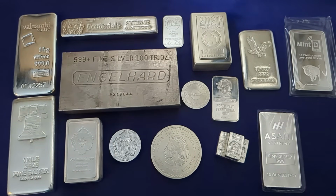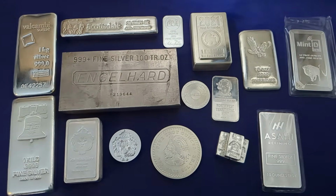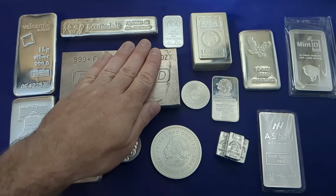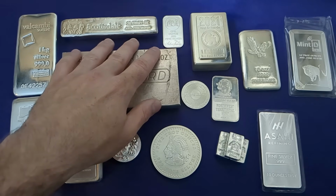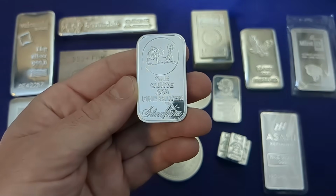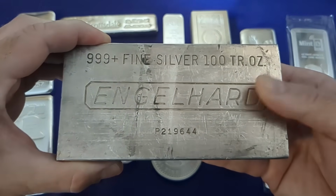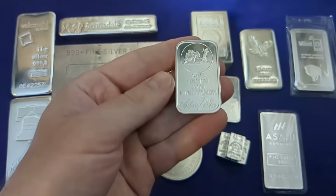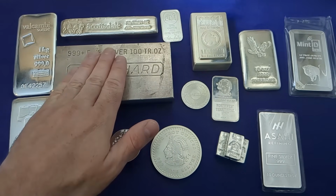But one of the reasons that these physical retail silver products have these high premiums associated with them is that there is a fixed cost to making silver bullion for each individual unit. A lot of the mints that make these, they'll pay, say, the same amount to make a 1 ounce bar as they do to make a 100 ounce bar. And so obviously, if that's the case, it's a lot more expensive to make 100 of these little 1 ounce bars than it is to make one 100 ounce bar.